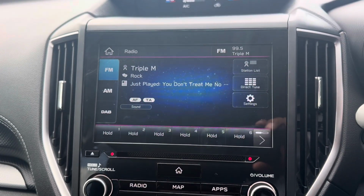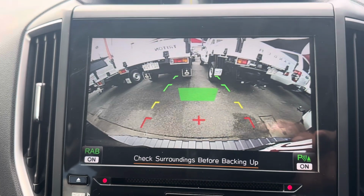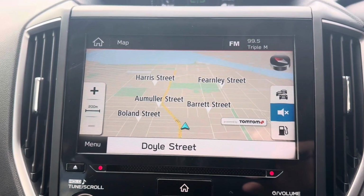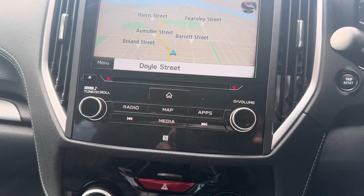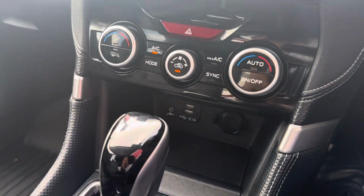Audio sound system's all there, changing that. Put that into reversing camera. You can see it's got a good view of the camera as well. Looking at your maps, so if you were putting your sat nav navigation maps on, you've got that as well, so it's pretty good to have. It's an awesome feature on the car to have if you don't know where you're going.